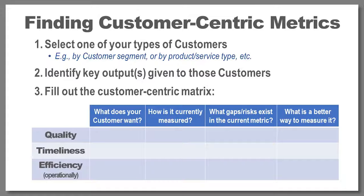Second step, what are the key outputs that you're delivering to that one type of customer? What is the product or service that they're looking for? Third step is try to follow a customer-centric matrix. Walk that perspective of who that customer is, what output you're delivering to them through this matrix to help evaluate, are these the right metrics? And is there a better way that really understands not that pant size example, but a better scale type of measurement for being more precise on what the customer cares about?